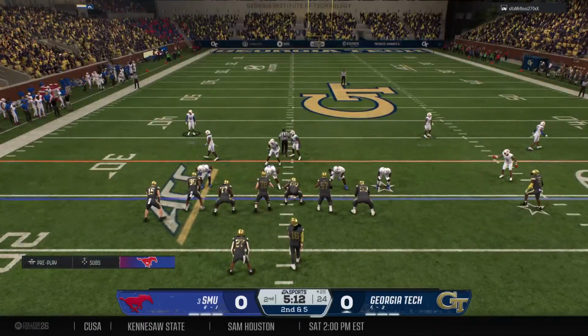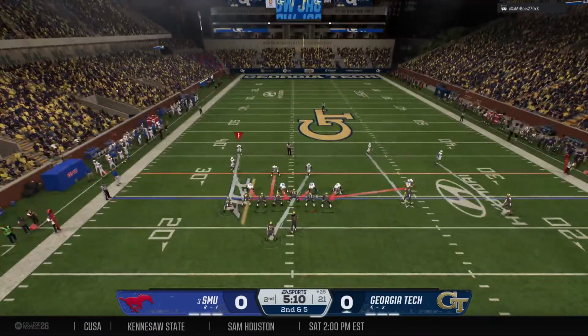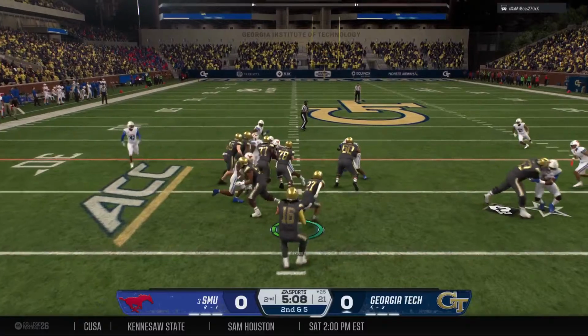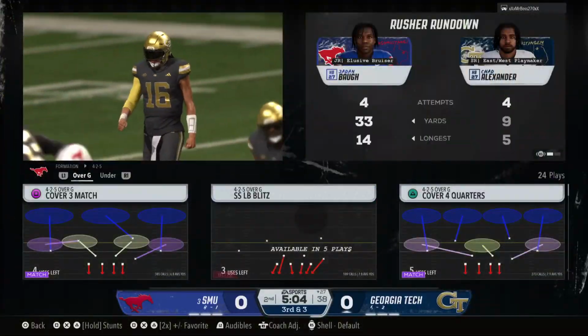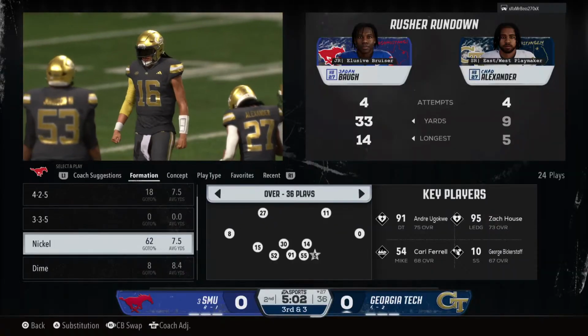Halfway there on first down, it's 2nd and 5. They'll go right back to him. Works ahead for a couple. They'll stop him at the 27. And that run really didn't go anywhere.